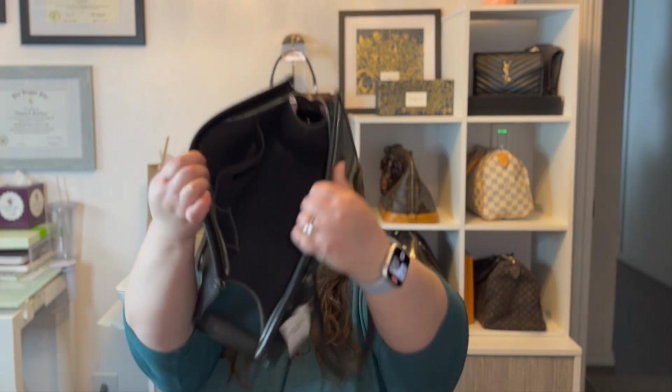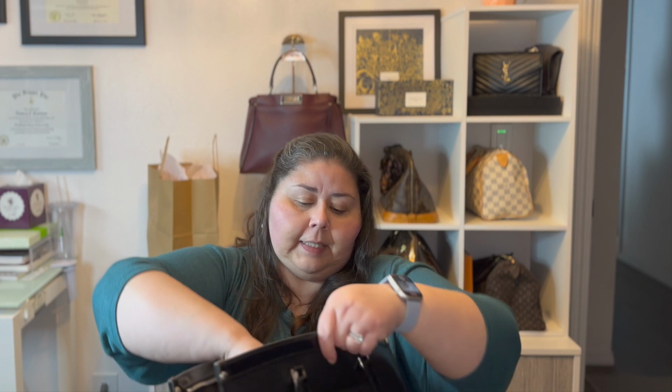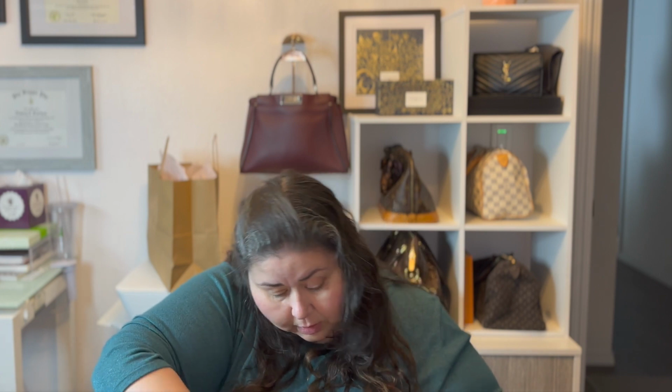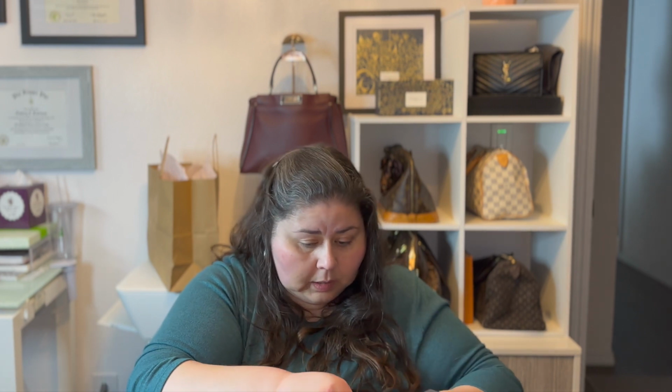It is a little bit dirty in there, in the, well, it's not microfiber, it's a textile lining in there. And there is the Louis Vuitton made in, let me look and see, made in France stamped badge in there. And did I even look for the little date code? I didn't, but I will find it on there and put in what year this came out in.